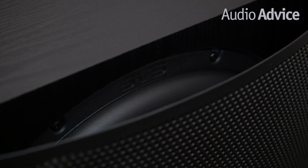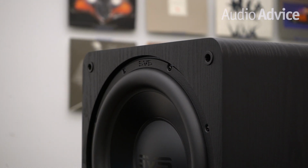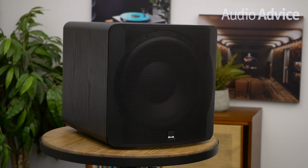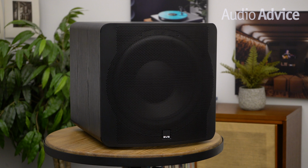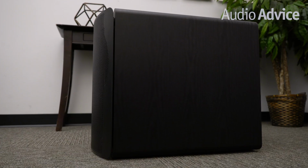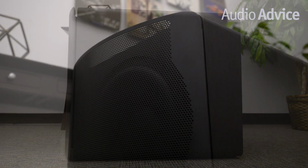Even the sealed SVS SB3000 can produce bass down to 18 Hz and put out almost 127 dB at 30 Hz, which is just astonishing. While the sealed SB3000 uses a large 13-inch woofer, SVS kept the cabinet pretty compact in size as it's basically a 15-inch cube. The ported PB3000 is $400 more due to its much bigger cabinet at about 22 inches high, 18 inches wide, and 26 inches deep.